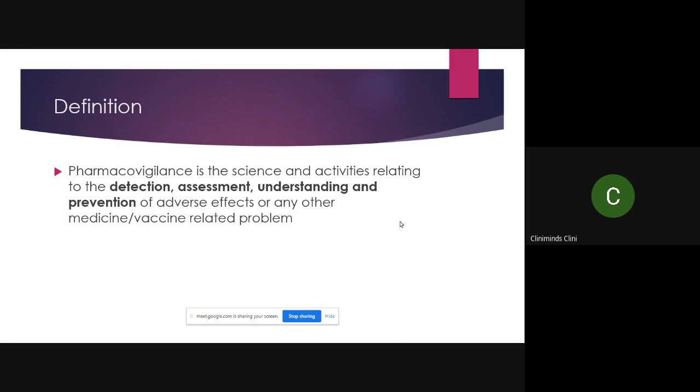So we need to have a system in place where we can identify the medicine, identify the adverse drug reactions or adverse events or medicinal problems from the market. We are going to assess those problems, we need to know what the cause of the problems is and how we can ensure that the harm reaching the patient has been prevented, or if you cannot prevent it, at least you can minimize the harm caused to the patients. This is the overall concept of pharmacovigilance.